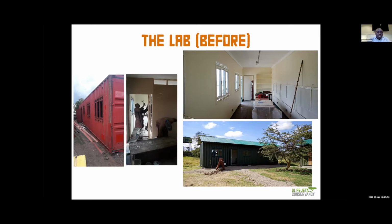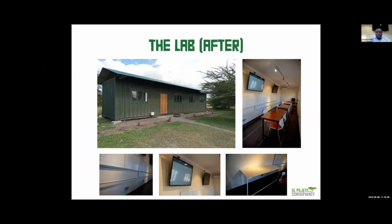So this is how the lab was before, and this is the lab now. Right now, we have 2 screens in the lab, we have seats, and we are currently in the process of getting tools inside the lab that will make this a collaborative hub where research scientists across the world, not just in Kenya, but anywhere in the world, can come.